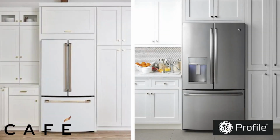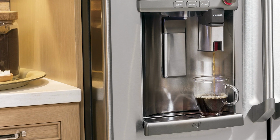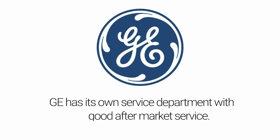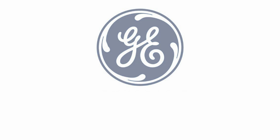It's interesting to see Profile and Cafe refrigerators this reliable. They have the most functionality with dispensers, smart features, and the most features. Cafe even has a Keurig coffee dispenser. More features tend to lead to more service. GE also has its own service company, so they're a good consideration if your retailer has no service department.